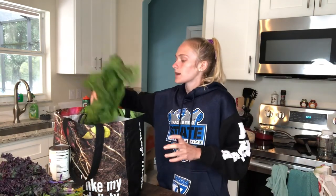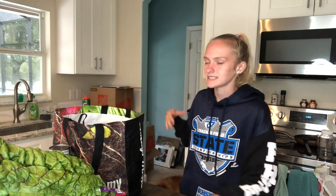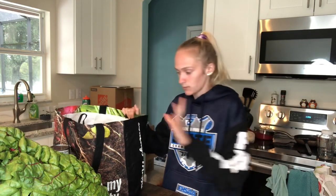I got some chard. Also, I buy this stuff and I don't put it in bags. It frustrates me when people just put the little things in those little plastic bags. They don't need to be in bags. But yeah, I got this and I'll just cut them up and put them in some reusable containers instead of buying, you know, how they do this in the plastic containers. Trying to conserve as much plastic as possible.